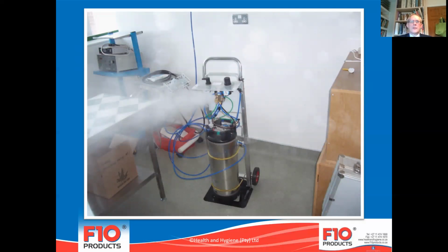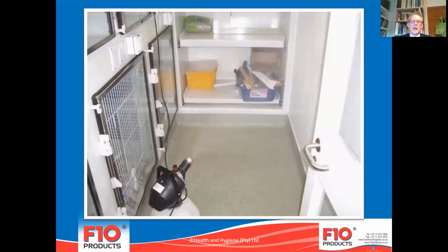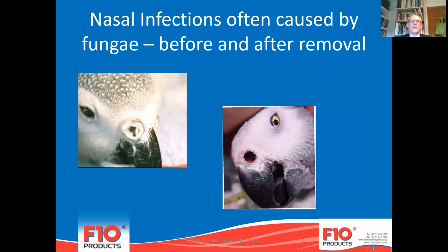So here we have a fogger in my own establishment. This is working on compressed air. This is a poultry house fogger, which is a plug-in electric motor, and each of them are producing particles of somewhere around 4 to 5 mu.